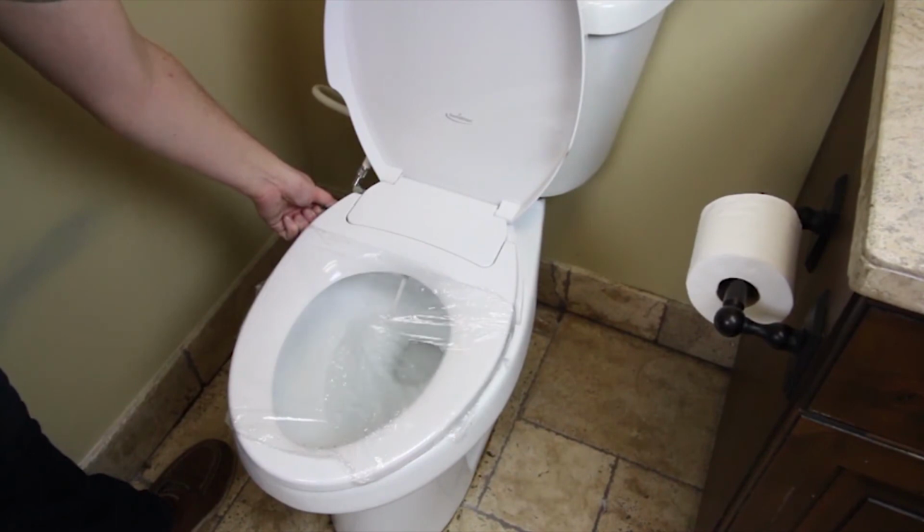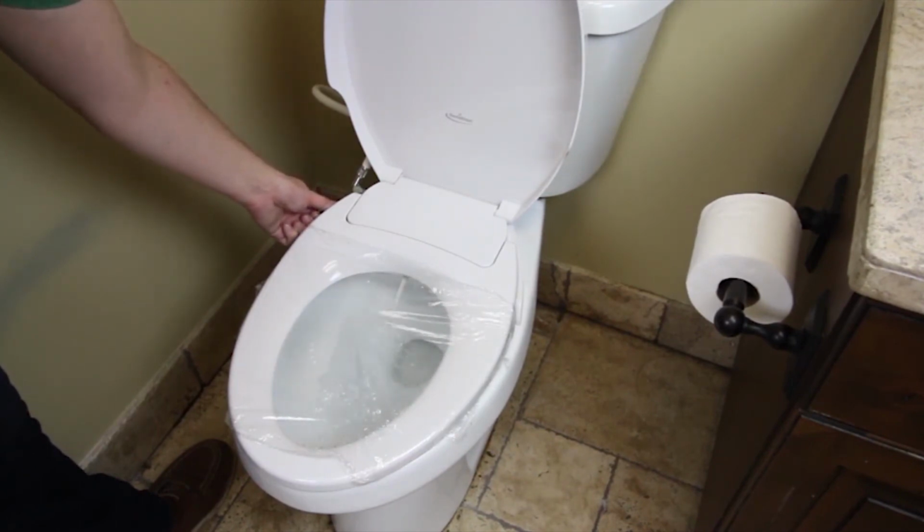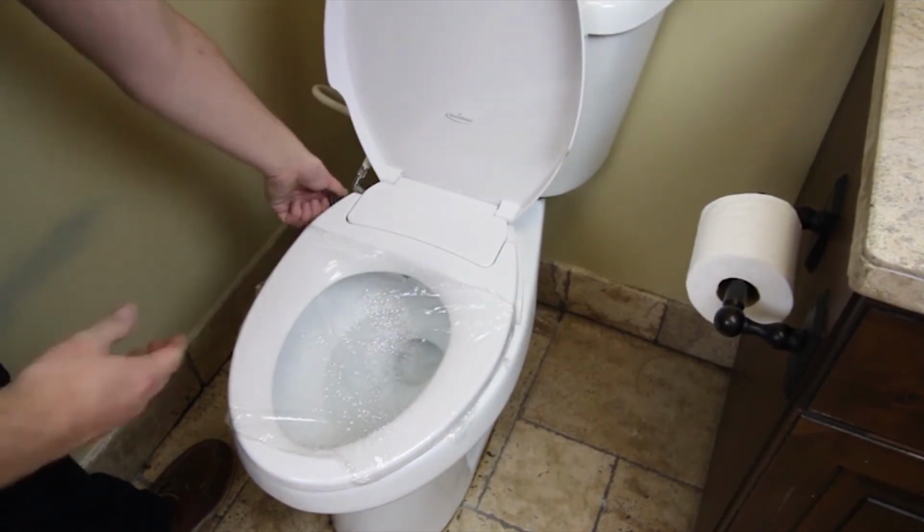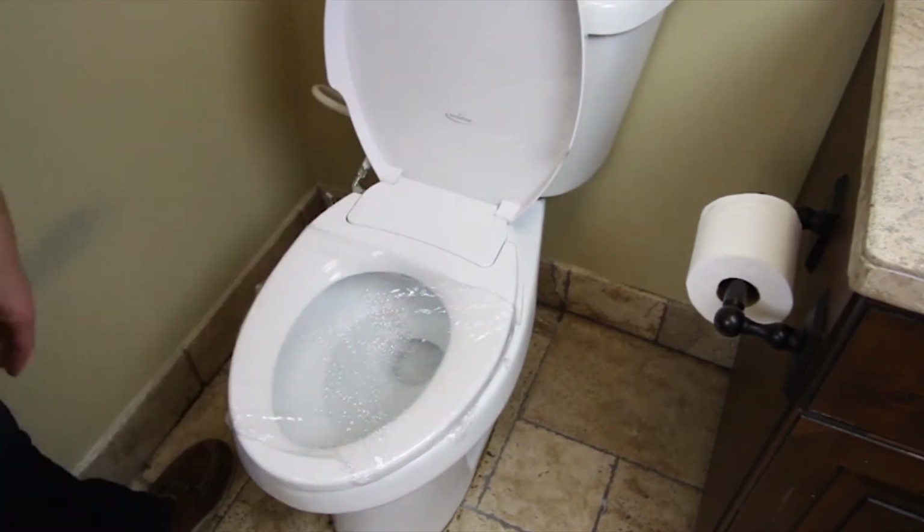As you can see, it starts pretty low, and then you can really crank it up if you want. Like a really cleansing experience. And then you see that it drips down. That actually cleans the nozzles on the way back up. So it's kind of a cool feature. And that's all, folks.